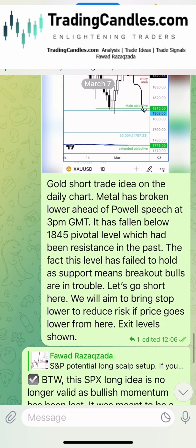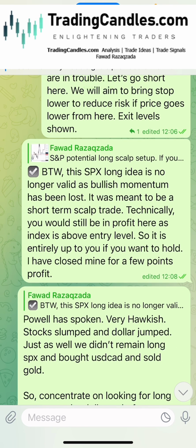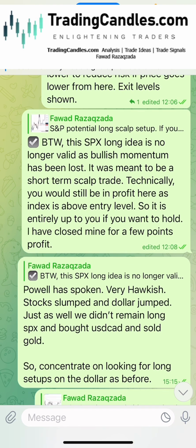But here I've provided an update on it. This long trade idea is no longer valid as momentum has been lost. Technically, at the time when I posted this, it was still in profit. So I advised the group that if they want to hold, it is at their own risk. But I had closed mine for a few pips profit.